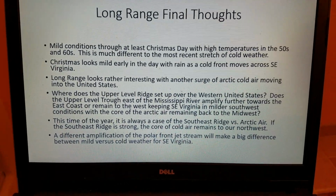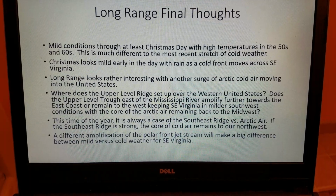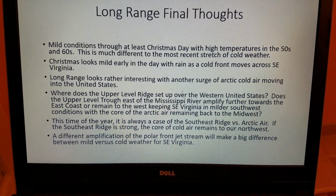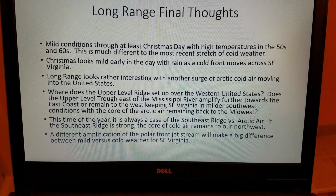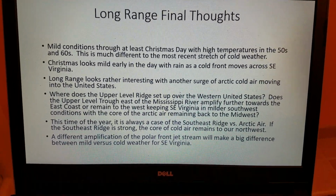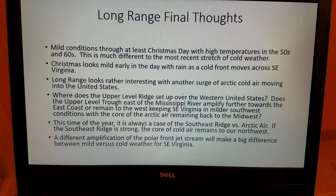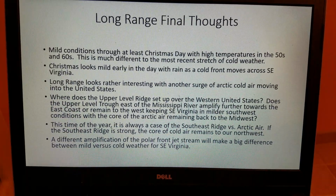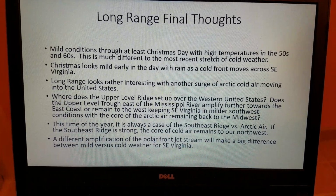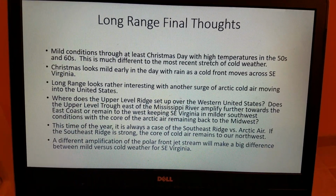We do expect mild conditions through at least Christmas Day for southeast Virginia, with high temperatures in the 50s and 60s. And this is much different to the most recent stretch of cold weather that we just experienced over the last couple weeks, where temperatures were well below normal. You could definitely feel the sting in the air as the Arctic air easily cleared the east coast of the U.S. Christmas right now looks quite mild, especially earlier in the day.